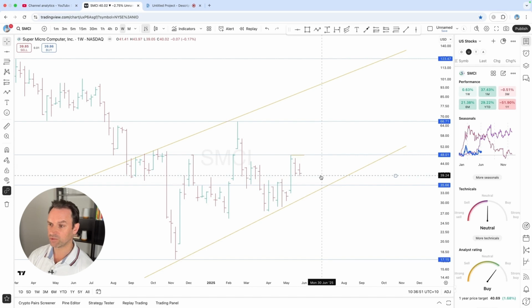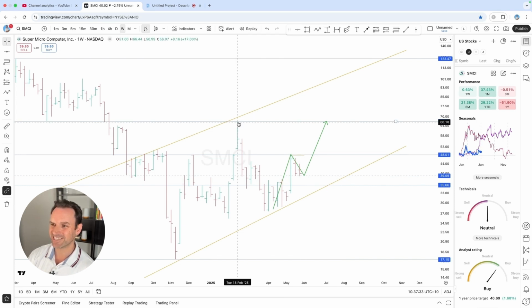And if it finds support at $39 and moves up from here, we're going to get price action something like this. So we might get another inside bar next week, or perhaps it'll move up from here, finding support at $39, challenging this level here, 48, and then moving up to challenge the most previous peak here of $66. This is quite likely too.